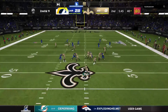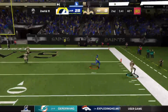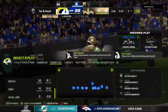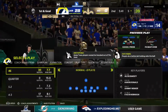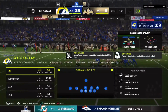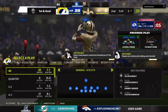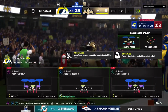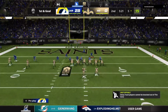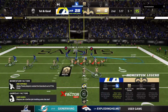On 2nd and 11 now. Jackson. He's going to wind up and air it out. And this is taken in at the 5. And he will reach the 5-yard line before going out of bounds. A big connection on that one. 35 yards. A first opportunity upcoming in the red zone for the Saints. They've got it 1st and goal at the 6.